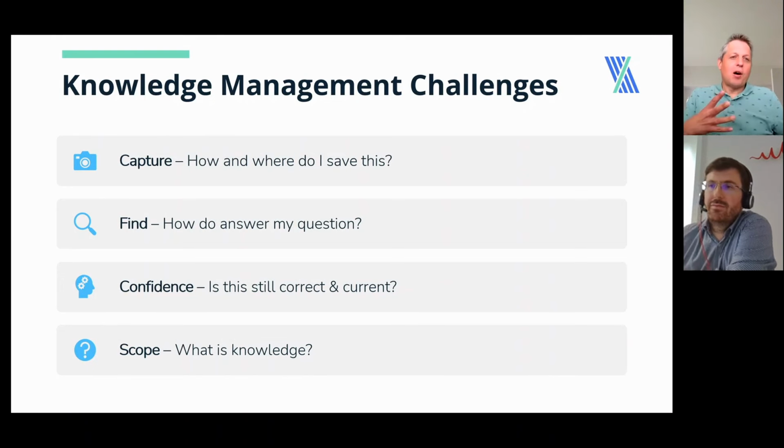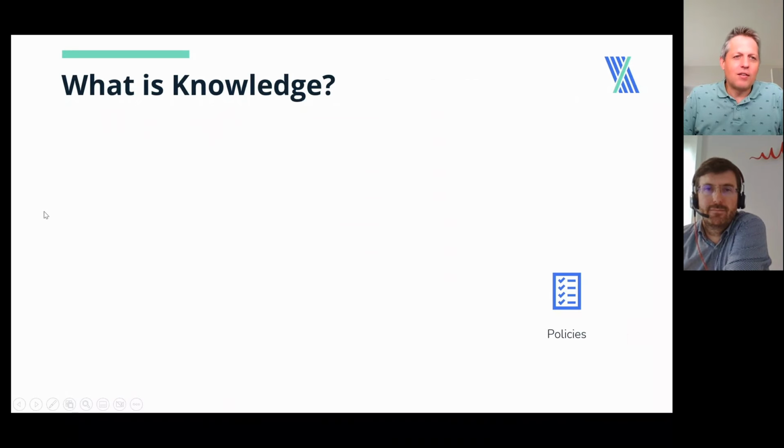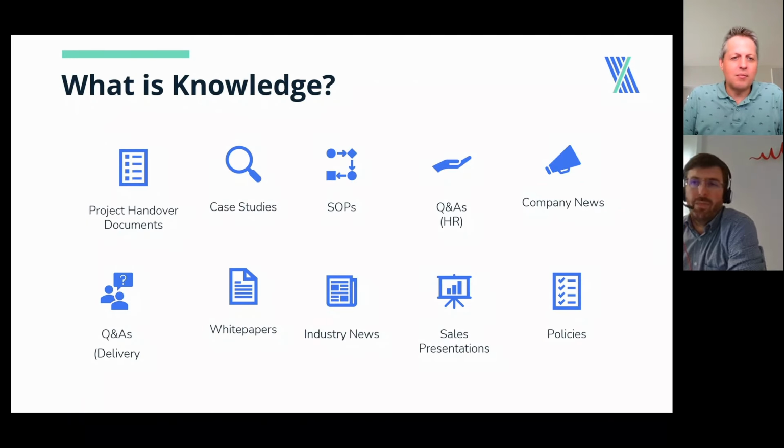Yeah, so technology is part of the story by the sounds of it, but also the culture. And so if we can remove maybe some of that friction, then we can help drive the culture forward. The last point, I think you talked about scope. What is knowledge? I see a lot of different kinds of information in an organization. So some of the things that we've highlighted here. Do you just want to dive into this, Phil?